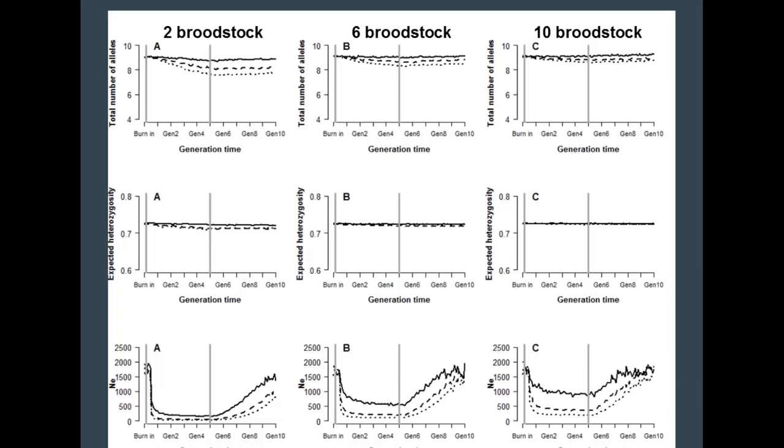So here are the results from my simulation. It's the same x-axis, although this is generation time now instead of per year. So we had that stabilizing burn-in period. I ran it for 5 generations of stocking. These horizontal gray bars indicate the stocking period.